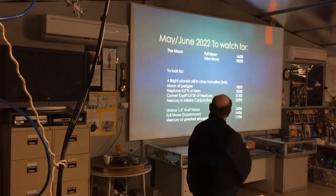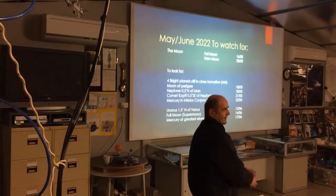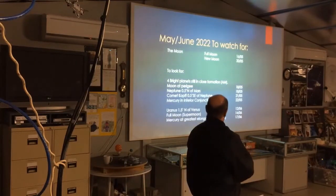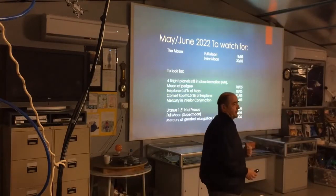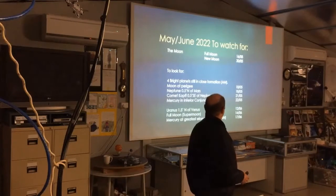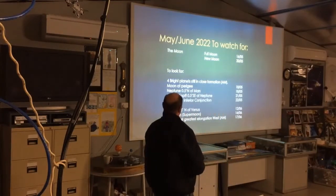May, June, the full moon was due 2 nights ago. Yeah, 2 nights ago was a full moon, so we still have most of the moon at the moment, and we're new moon on the 30th, so if I'm wanting to do deep sky photography and actually get a clear night to do it, we're heading into a new moon phase. Still things to look for.